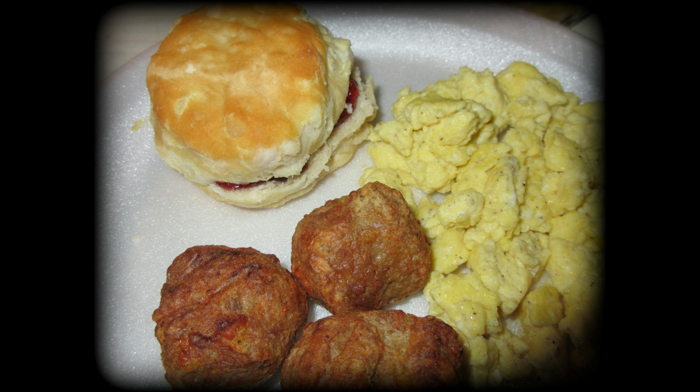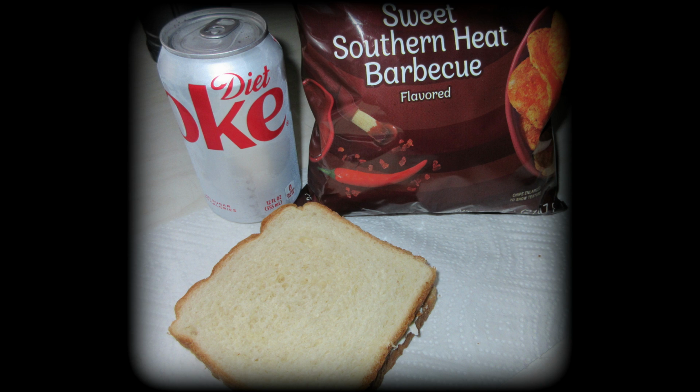First, breakfast is a biscuit with jelly on it and scrambled eggs and sausage balls, and these sausage balls are from Tennessee Pride and they are so tasty. Next up, I have a lunch item, and this is a chicken salad sandwich, the Diet Coke, and we were trying the new Sweet Southern Heat barbecue flavored Lay's, which were really tasty, by the way.